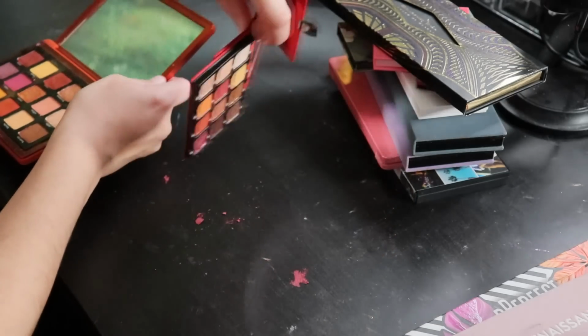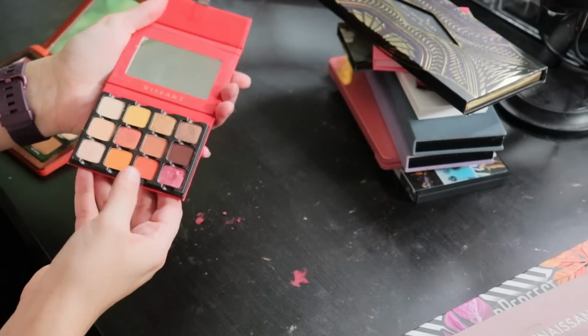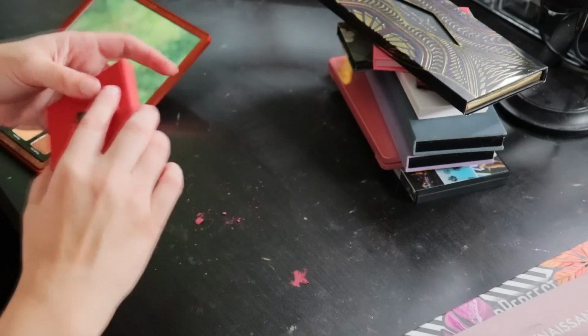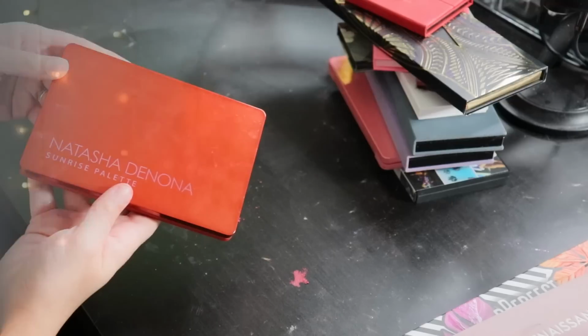This one is far more finicky. Look, even more is falling out. I didn't do anything to this palette, and it's just a little bit more subdued and dull, so I'm going to say no to that one, but I am going to keep the Natasha Denona Sunrise palette.